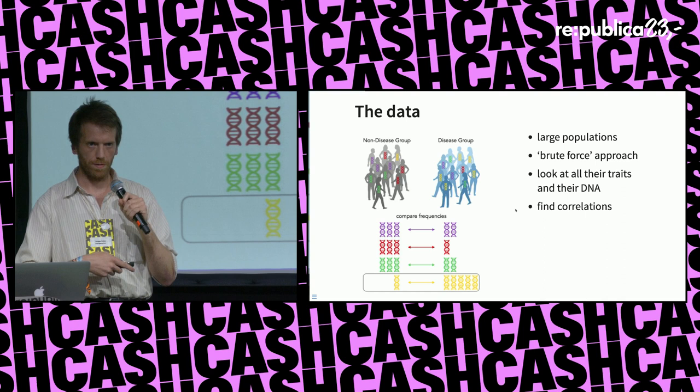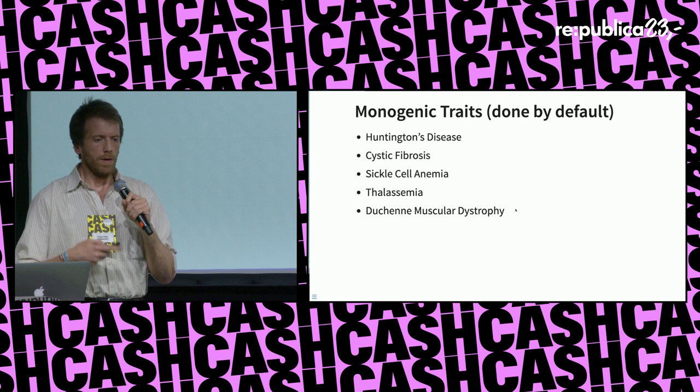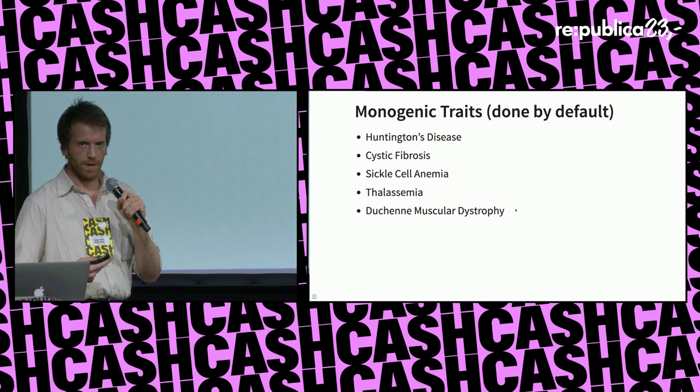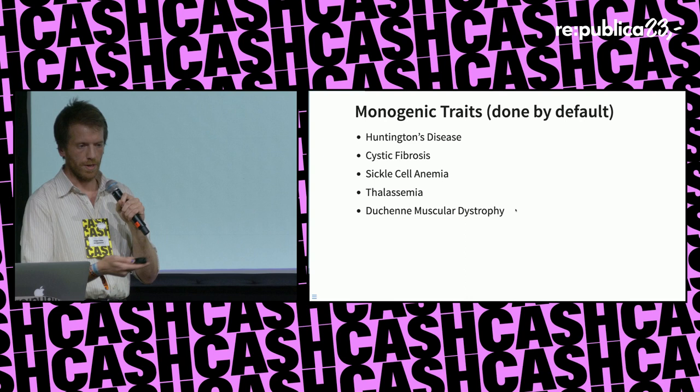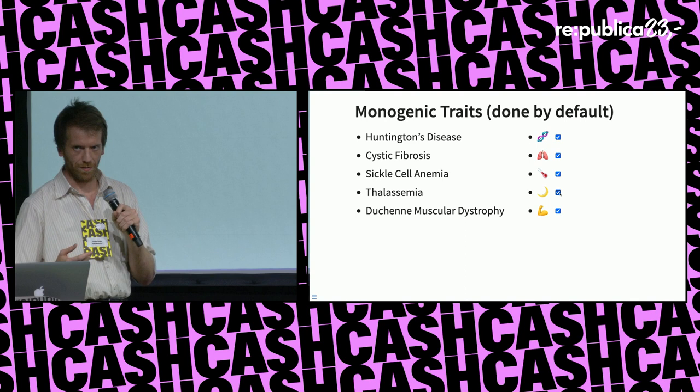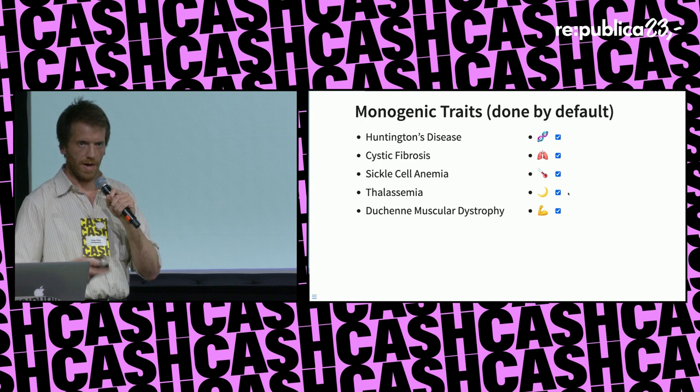So what do these companies actually offer? So there's the monogenic traits, which are done by default. The polygenic screening companies also add these, but I'll just go through these. So these were the thing that they hoped they would find many of, where you have a condition that is caused by a gene. And these are quite rare, but they exist. I'm just going to associate each of these with an emoji just to save space. And I've also added a sort of radio button here to show that these are binary phenomena. They're either on or off. So you screen for these things, and you either have it or you don't.